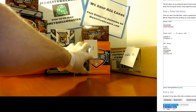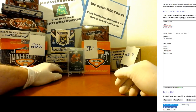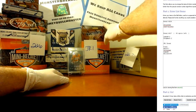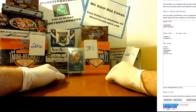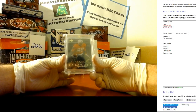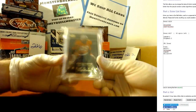We're gonna get into the JR1 break. This is the Jerry Rice break. We're gonna be doing 12 Jerry Rice breaks. And this one comes with a 16 Crown Royal, a 15 Crown Royal, 14 Prestige, 17 Elite, authentic autographed mini helmet, and 13 Absolute. Spend $30, you get two random teams, but if you spend $60, you get four random teams and a chance to win a 2013 Exquisite triple booklet autograph, hand sketched Jerry Rice card, number 2 of 3. Very nice card.